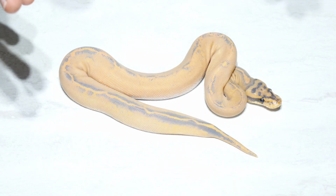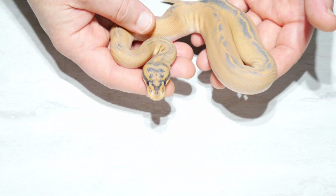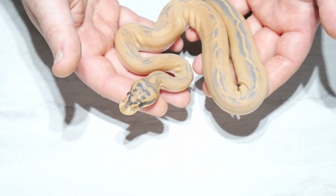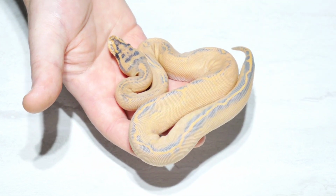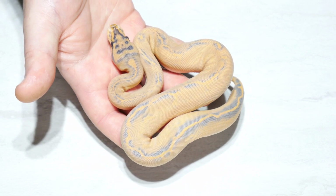So, beautiful animal. Like I said, she's currently in blue right now. Man, just an amazing animal. This right here is 100% a holdback. So no, she will not be offered up regardless of what's in the next clutch. Possibly those males will. It really just depends what else we get. But yeah, Acid Orange Dream Highway.